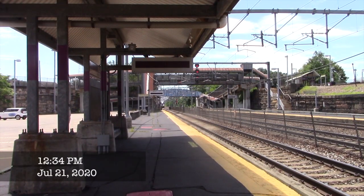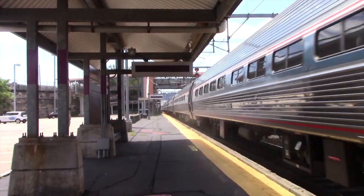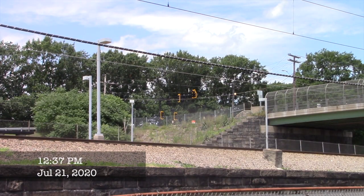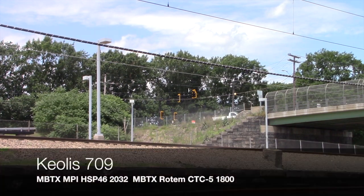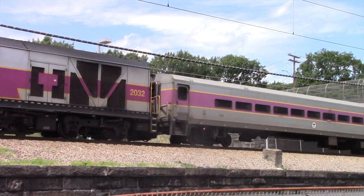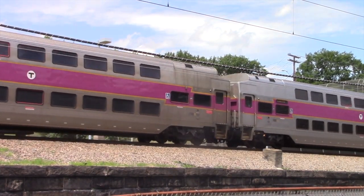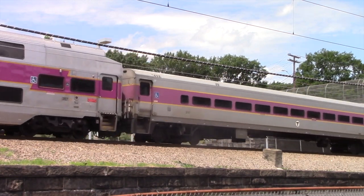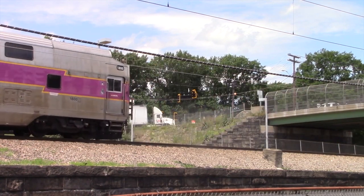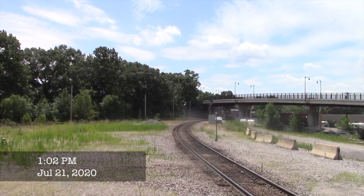Then we later see Amtrak Northeast Regional number 172 with Sprinter number 637. Then we see Keolis 709, which had nothing exciting on it. Then we see Keolis 714 with in-house overhaul number 1036 again.